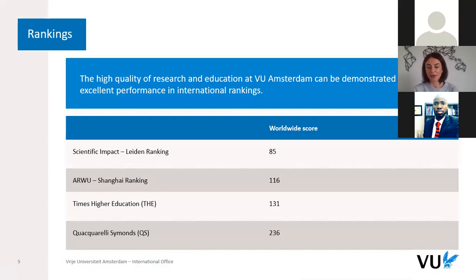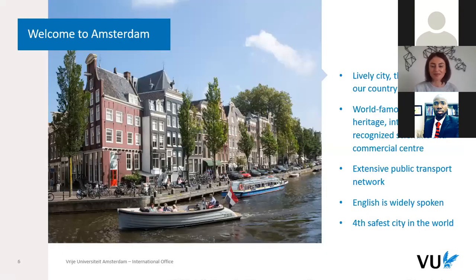In addition to, of course, having the privilege of being located in the city, we also, I think, offer a very high quality of research and education at our university, which is also demonstrated by the performance in several international rankings. So the Shanghai ranking is, of course, one of the most well-known, coming in at 116th place, and the Times Higher Education at the 131st place.